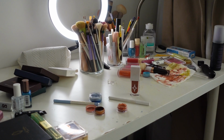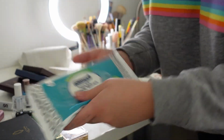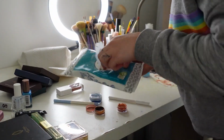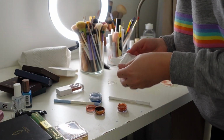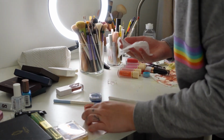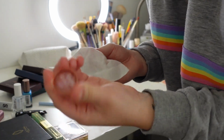Because you know what? If we're gonna be cleaning out, let's do it right. So I'm gonna be using these toilet wipes. These are for your bum, but they're just regular toilet wipes. I don't have any makeup wipes, so we're going to be using bum wipes. Don't worry, I'm not actually going to be wiping the actual wet liners. I'm just going to be cleaning the lids.